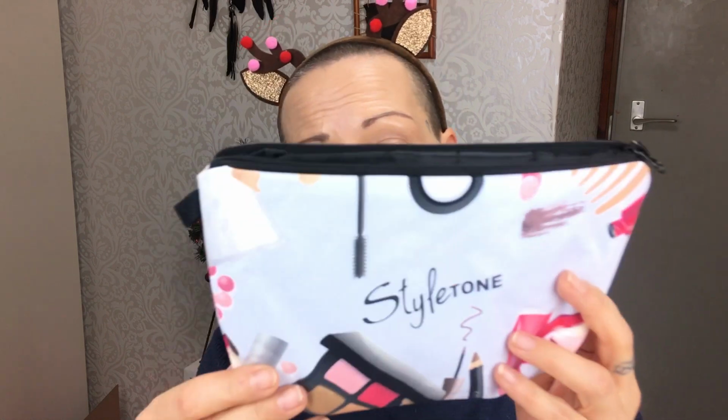And the last thing that's in the box, it retails for €1.99 by the way. This is not in the booklet, but it is a makeup bag from StyleTone, which is fun. So let me get it out of the plastic. So here you have a makeup bag, which is always handy, to be honest. So yeah, that's fun.